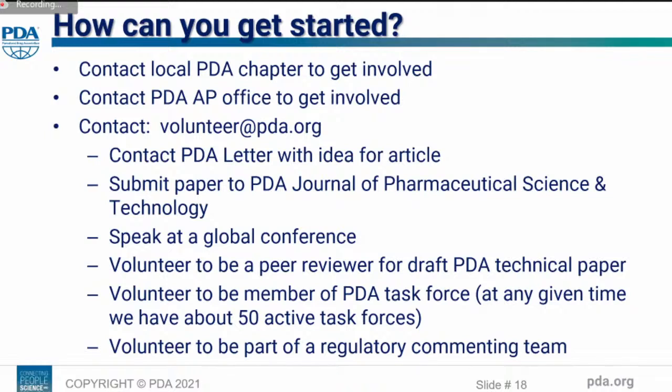The simplest way to volunteer is to send an email, go to volunteer@pda.org, fill out a little form, and let us know what you would like to do. But I would also urge you to contact our Asia Pacific office. They're in your time zone. They can help you with this as well.